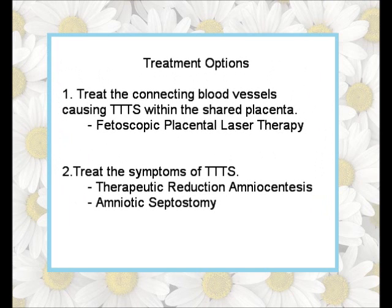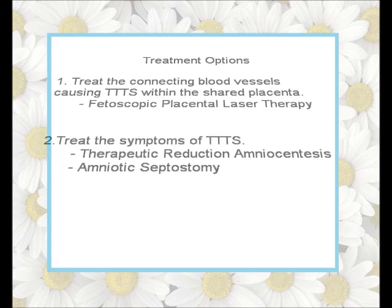There are 2 ways to treat twin-to-twin transfusion syndrome. One way is treating the connecting blood vessels causing the TTTS, and the other is to treat the symptoms of TTTS. Though both increase survival rate, neither is a cure.